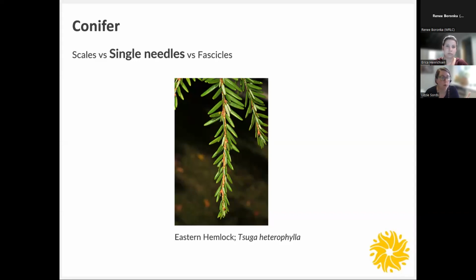So for example, hemlock needles tend to be pretty uneven and are connected to twigs by a short stem. Spruce needles grow out from the twig in a spiral like a bottle brush. They tend to be really stiff and sharp, and spruce needles will also leave a little peg when you pluck them from the twig.